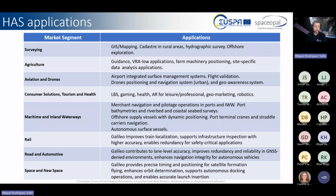On maritime and inland waterways specifically, I recently had a meeting with the Rijkswaterstaat, RWS, which is the Dutch water authority. I assume you know them. They are looking at Galileo HAS as an alternative method for water level measurement, as well as for autonomous vessel navigation and offshore wave height monitoring. And this is a good example of how HAS applications in this sector go beyond traditional navigation.